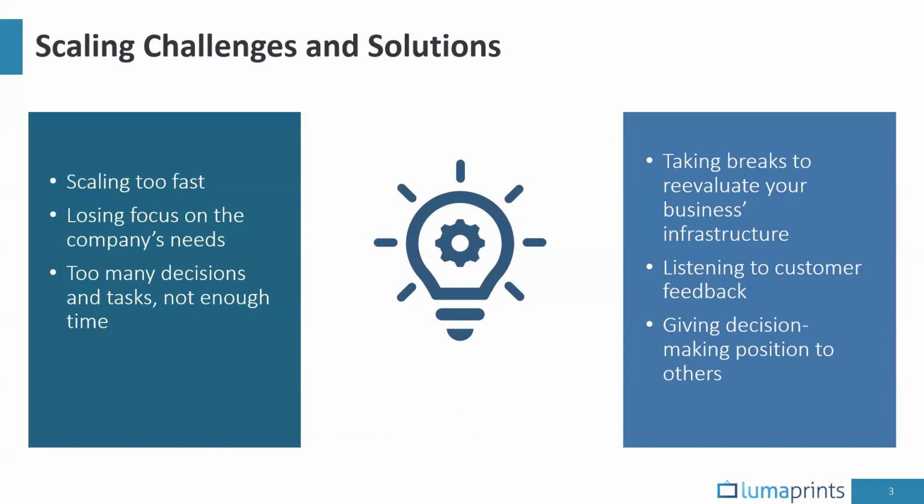Some challenges, and here are some solutions as well, but to go a bit more in depth about each topic. These are just some of the challenges and solutions, and it's not all encompassing, but I do want to go a bit into each of these. Scaling too fast. I know that sounds kind of odd, like, well, what do you mean? You're growing really fast at a rapid pace, and there's no negatives there.